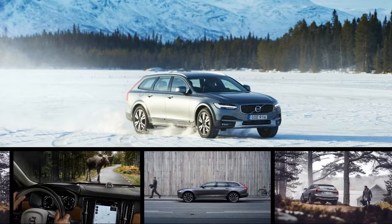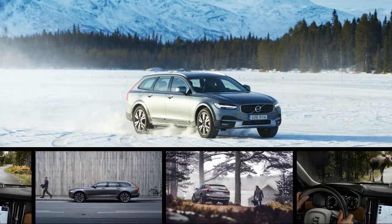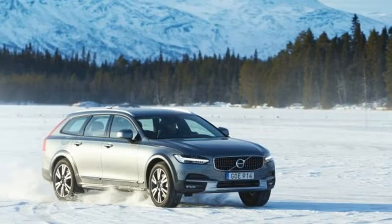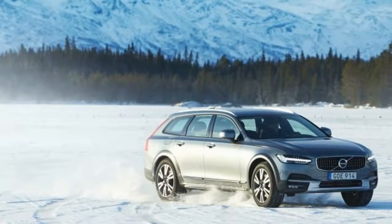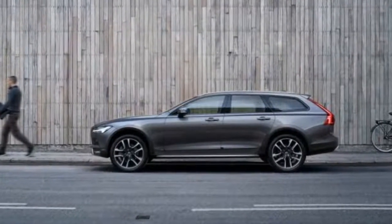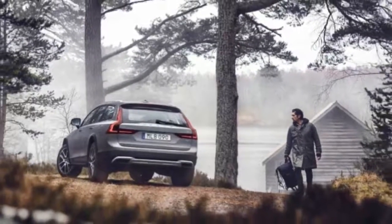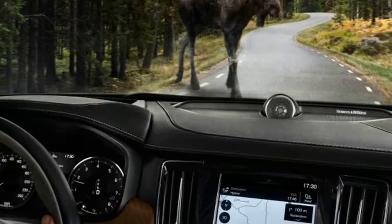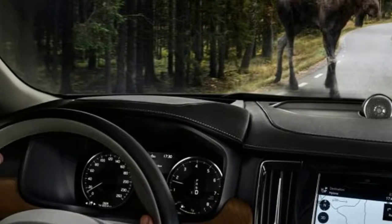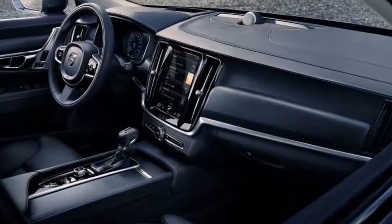A veneer of wood-look siding once was de rigueur for the well-dressed wagon, but today it seems the only way to sell a station wagon in America is to adorn it with the trappings of an SUV. So it should come as no surprise that Volvo has created a cross-country version of its new V90 wagon. It follows in the tire treads of recent similar offerings such as the V60 Cross Country, Subaru's Outback, Audi's A4 Allroad, and the Volkswagen Golf Alltrack.